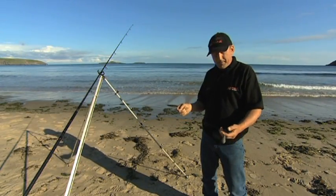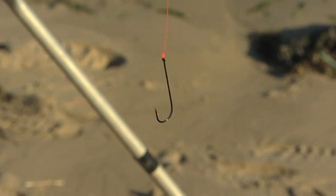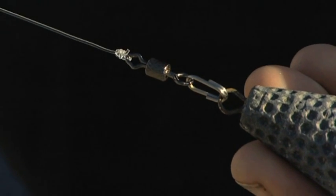Okay, this is a two-hook flapper, probably one of the most common rigs used on the beach today. It's got a multitude of uses, for fishing for your whiting and your codling, out on the rocks, clean beaches. It can do it all pretty much, and it couldn't be much simpler. We're on a lead link, which then goes to a swivel.